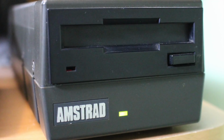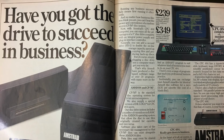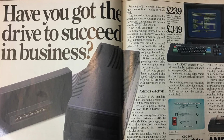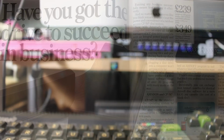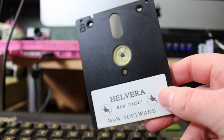As a result, the CPC had a disk drive that allowed it to compete on a level playing field with dedicated business machines, something Amstrad were keen to emphasise when pushing the CPC as a real contender in both the home and the office. The FD-1 also managed to beat Commodore's offering in terms of storage space, albeit only just.